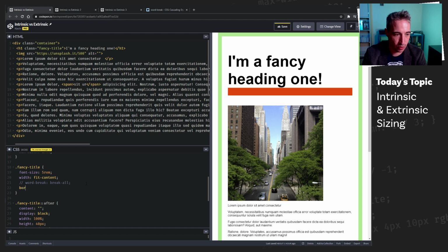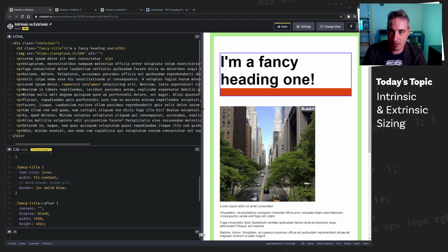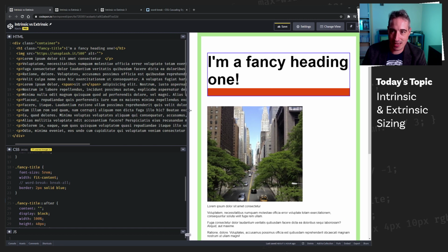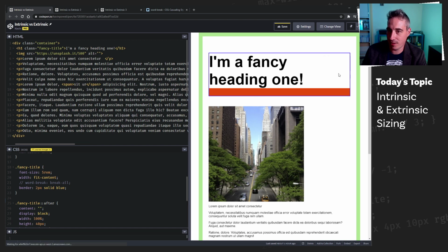Yeah, let's add a border. Fancy title, border, 2 pixels, solid blue. So you can see it's that whole size here, even though this is empty, but it's because it's looking for a word, that heading word. It can't fit anymore because it's too long, so it goes to the next line. But if I took off my G, it would fit there.